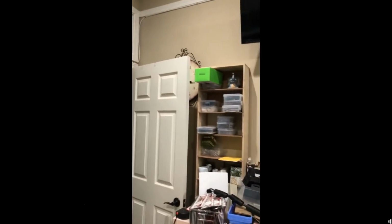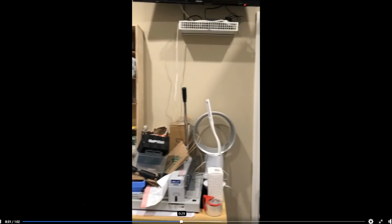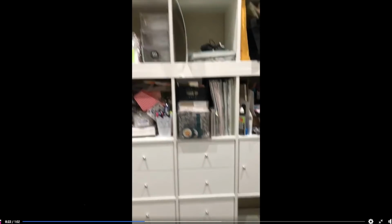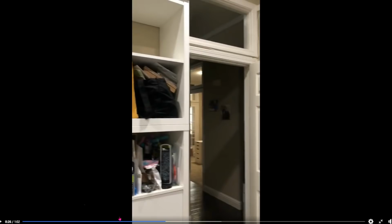That room you saw through the window there, let me see if I can back that up. That is the room I'm in right now. Okay, right there. Those glass doors that you see go into the entryway of the house. So in that room, you can see my desk. That's where I'm at right now.